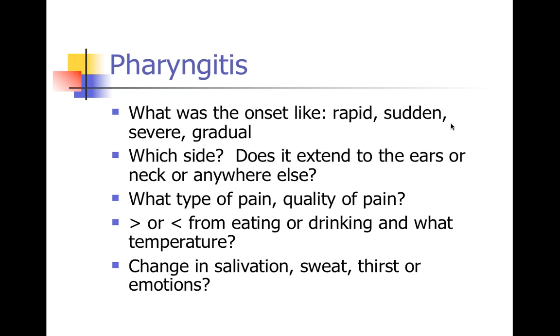So when you're taking a history, you want to know, was the onset rapid? Is it severe? Was the onset gradual? All these things are important because certain homeopathic remedies have a rapid onset, some have a slow onset.